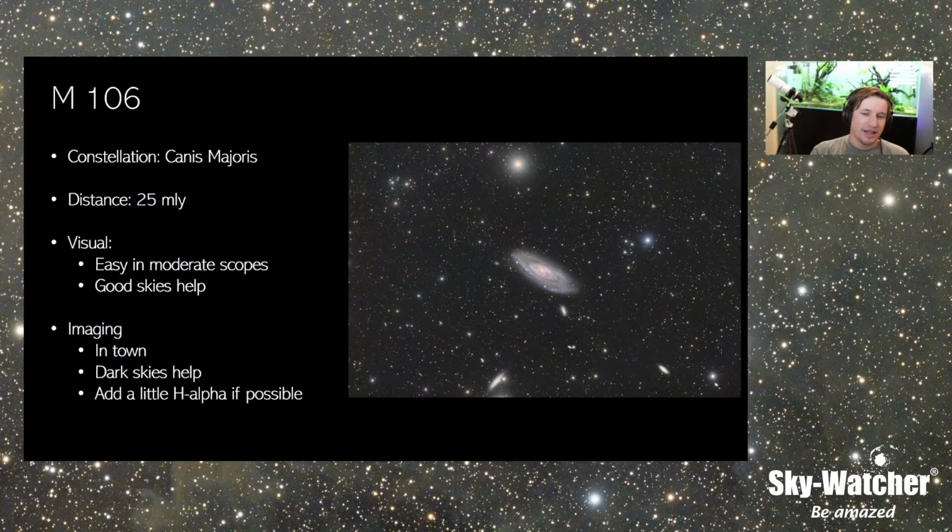Another one that's up right now in Ursa Major is M106, 25 million light years away. This one can be done in moderate skies. Dark skies are going to be better for everything. There's no argument with that. Of course, aperture does as well. So for visual, you could probably track it down in town. Just see a little faint fuzzy, depending on how bad the skies are where you're at. But of course, anything darker is going to help, and larger aperture is always going to help.